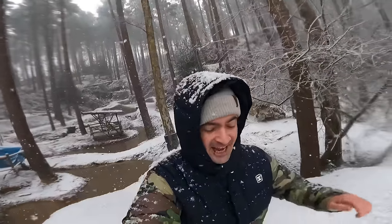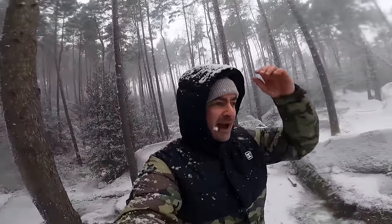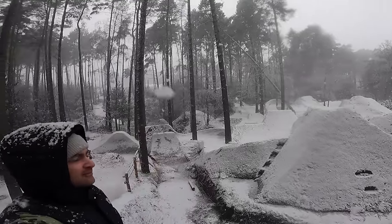Right, as you can see, Woburn's had quite a bit of snow, so you can't really even work out what's going on anymore, but it does look so epic. Just look at the place. I tell you what, I'm going to get up on the top of this berm. Two seconds. Whoa, Christ, it's slippy. Let's have a little 360 pan around the place. As you can see, look, there's so much snow coming down.